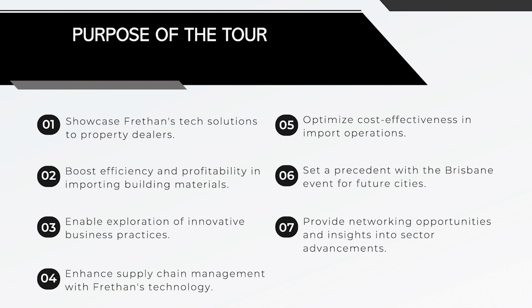We already have the database. We now have the purchasing power. We can combine the group into one huge power, optimize the cost effectiveness in import operation, and set a precedent with the Brisbane event for future cities.